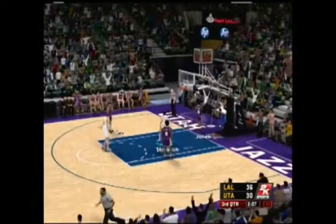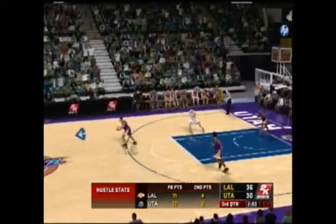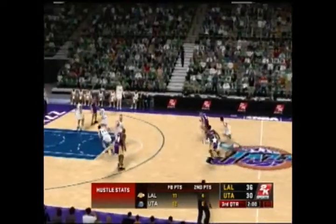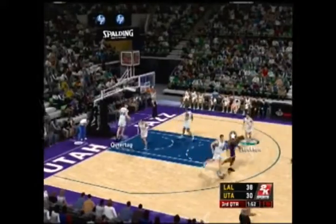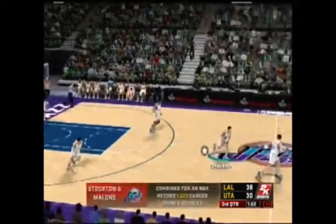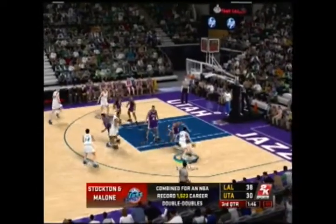And stolen by Stockton. And he races to the bucket for two. They got on this roll a while ago, and they just haven't looked back. Here's Fisher. He has 5. On the wing, Kobe. From 20 feet out, and he knocks down the jumper. Kobe's got 17 now. Kobe has been rock solid throughout the entire course of this game.